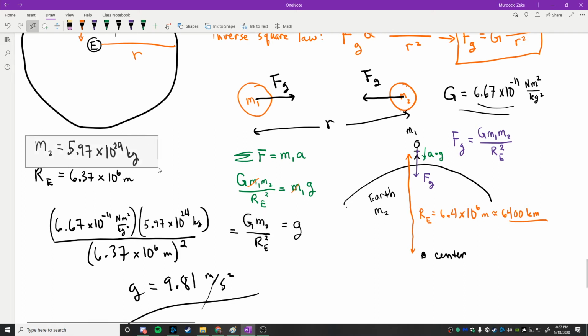He did not know the mass of the Earth. He did not know what g was. It was just some kind of constant. He didn't know what it was. What do you guys think he did? Any ideas?